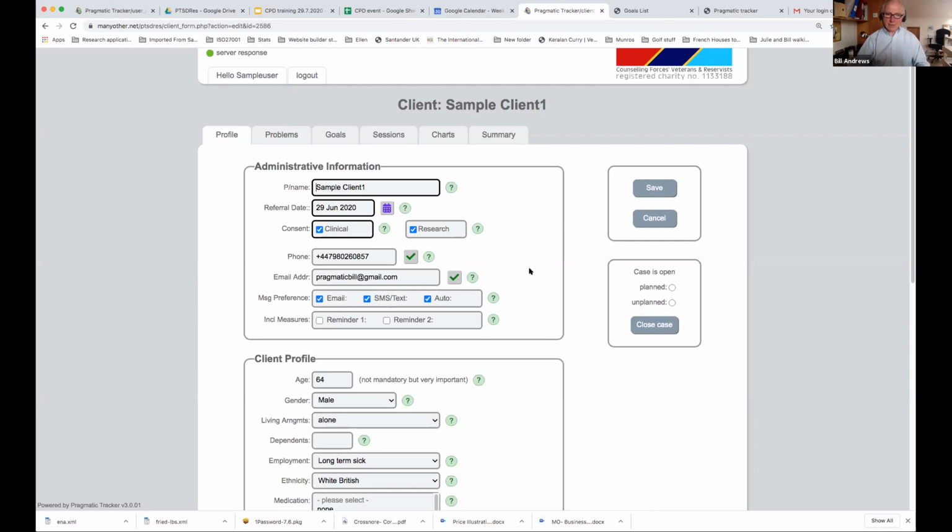Now, let me explain about that. And you may understand this already, but I'm just going to repeat it anyway. So the point of this is that as soon as an appointment is made, as soon as you create an appointment for this new client, Pragmatic Tracker will automatically send out a reminder to the client by email and SMS if you've chosen it, and it'll do it automatically 3 days before the appointment and 1 day before the appointment. So that's the first thing.